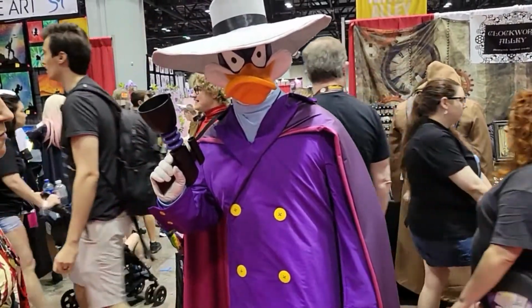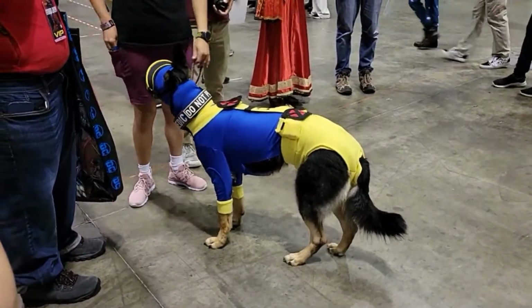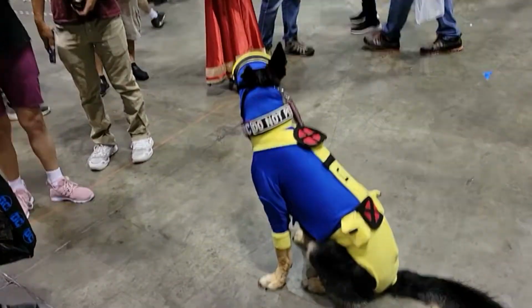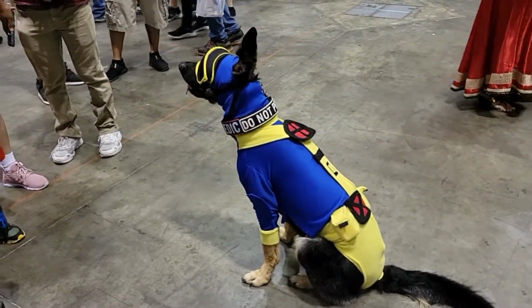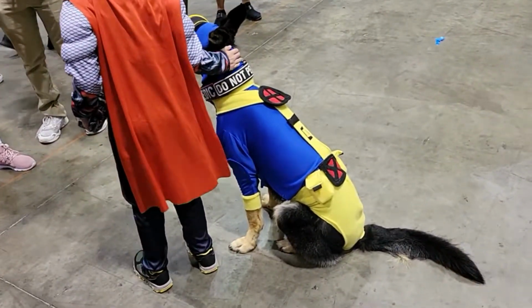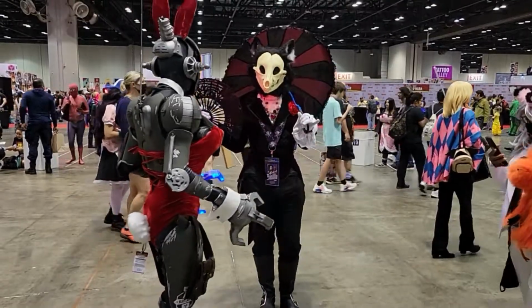Darkwing! Woo! This dog, guys. Such a cute dog. Wow. His name is Red. It's Cyclops dog. Thank you. Perfect, thank you very much.